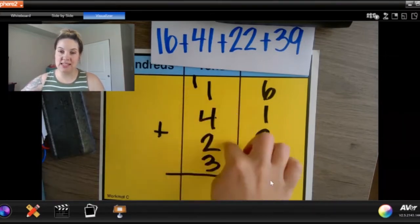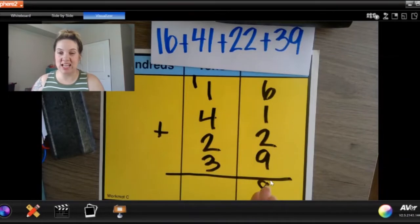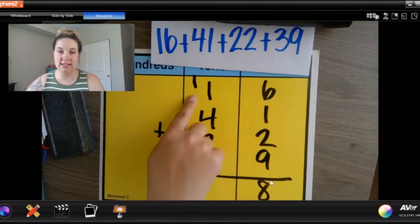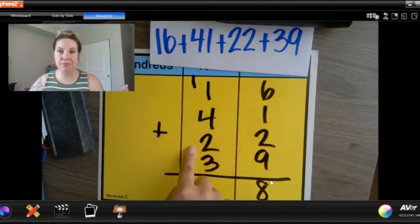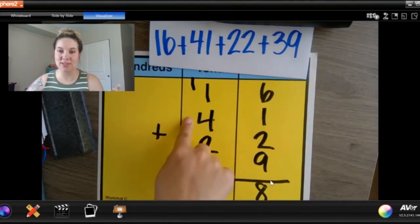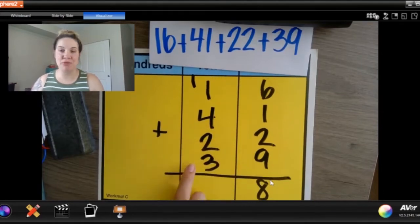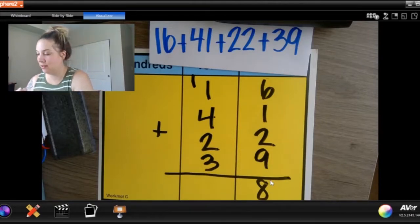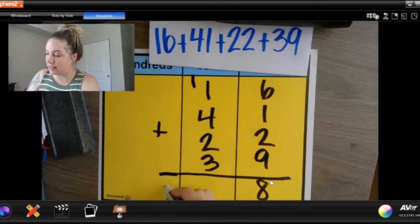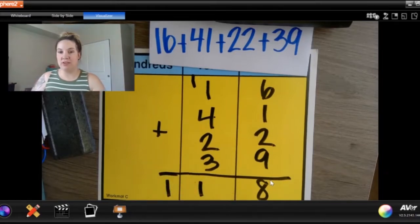Right off the bat, do you see anything to make a 10? Probably not, and that's okay. So what we can do is, I have 1 and 1, and that's going to make 2. Doubles facts, 2 plus 2 is going to equal 4. Oh, look, another doubles fact. 4 and 4 is going to equal 8, and then 8 plus 3. What's 8 plus 3? 8, 9, 10, 11. And that is giving us 11 tens. So now we have 118.